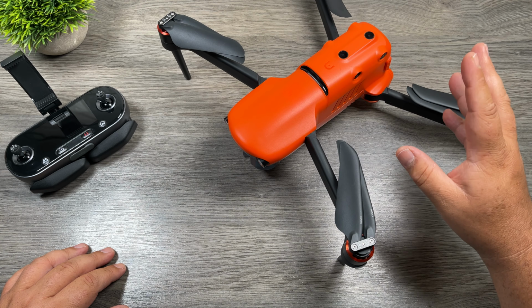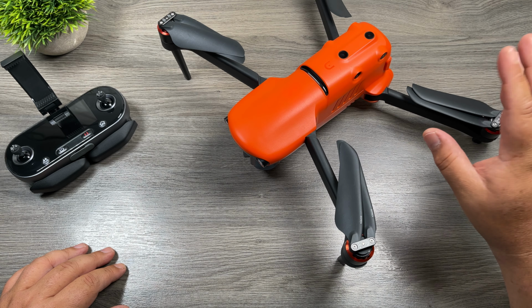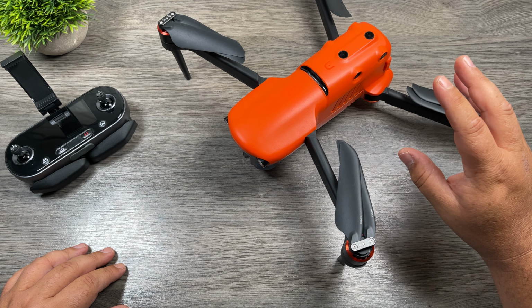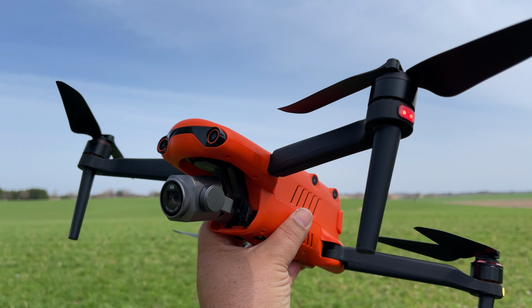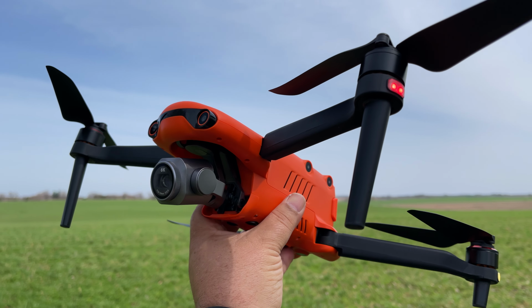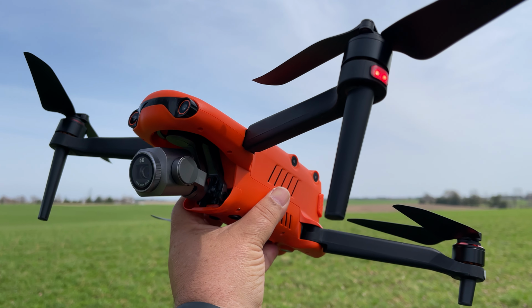But while we're on the topic of flight time, the batteries for the Evo 2 are quite expensive, so that's kind of a negative. Here in Canada, I believe they're about $299, something like that, if you order them on Amazon. So be prepared for that. You may not be able to load up on batteries, but if you purchase one spare battery, that gives you quite a bit of flight time, and usually that's enough for most people.